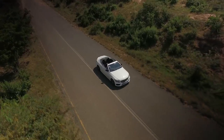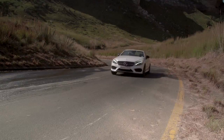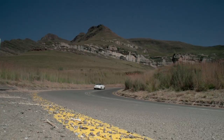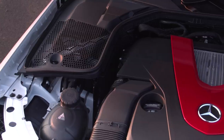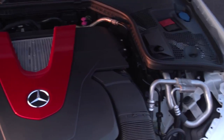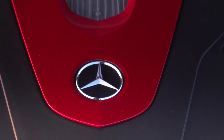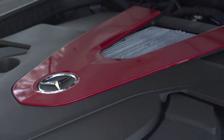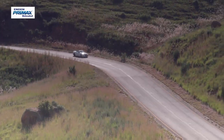Now, I'm not about to get into a philosophical argument about what a real AMG is or isn't, because for me the more important question is, does it live up to the things for which the name is synonymous? First and foremost, power. With 270 kilowatts and 520 newton meters, the twin-turbo 3-litre V6 has plenty of that. It also has a sub-5 second 0 to 100 time and a top speed that's limited to 250 kilometers an hour. But the best thing about those stats is the way that they're translated into the drive. Strong acceleration and an impressive build-up of speed, but it's never over the top or too much. It always feels exactly right.